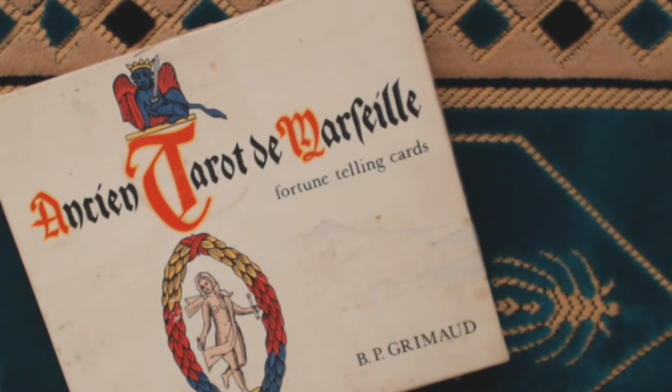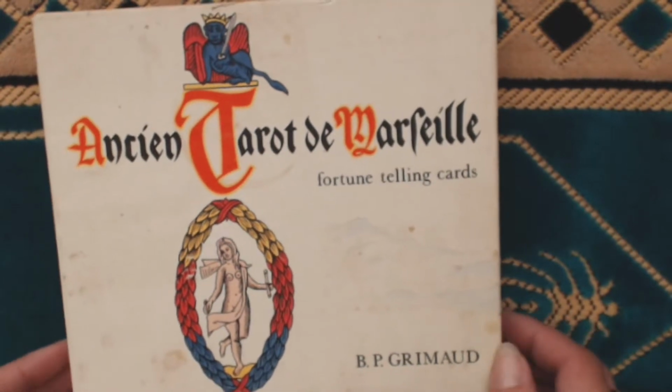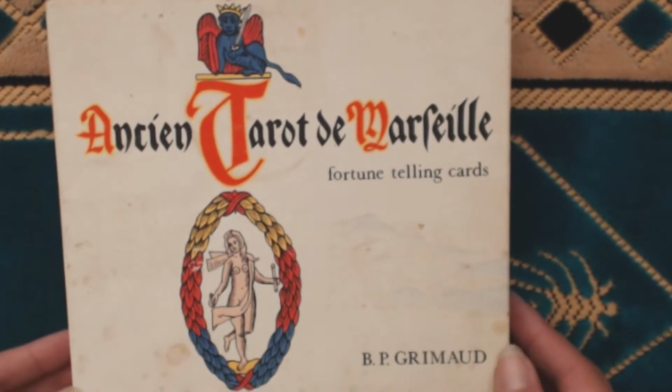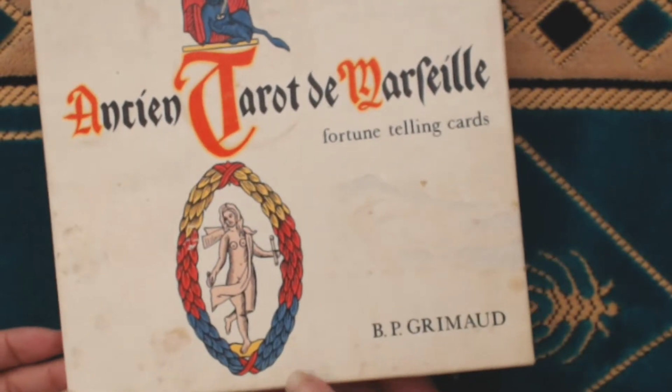I want to show you another swap deck I received weeks ago now, but I haven't had time. So here we go. The Ancient Tarot de Marseille fortune telling cards again, swap deck, and I'm not sure if you can see it, distributed exclusively in the United Kingdom by Waddington's Playing Card CC Limited, Leeds.